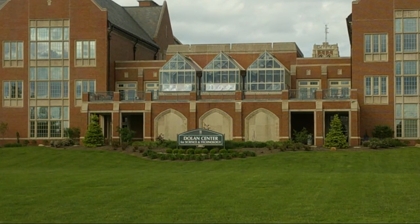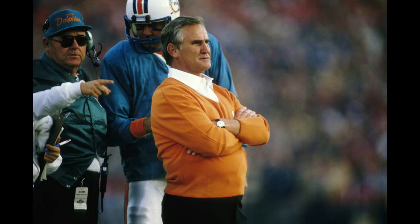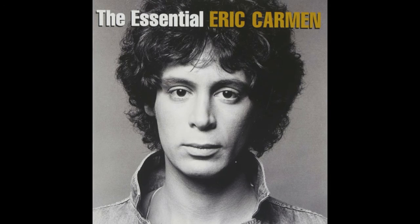Some notable alumni from the university include Don Shula, coach of the Miami Dolphins; Tim Russert, former host of Meet the Press; Sarah Bloomfield, director of the United States Holocaust Memorial Museum; Charles Dolan, founder of Cablevision and HBO; musician and singer Eric Carmen; and Jack Riley, actor that is best known for his role as Mr. Carlin in The Bob Newhart Show.